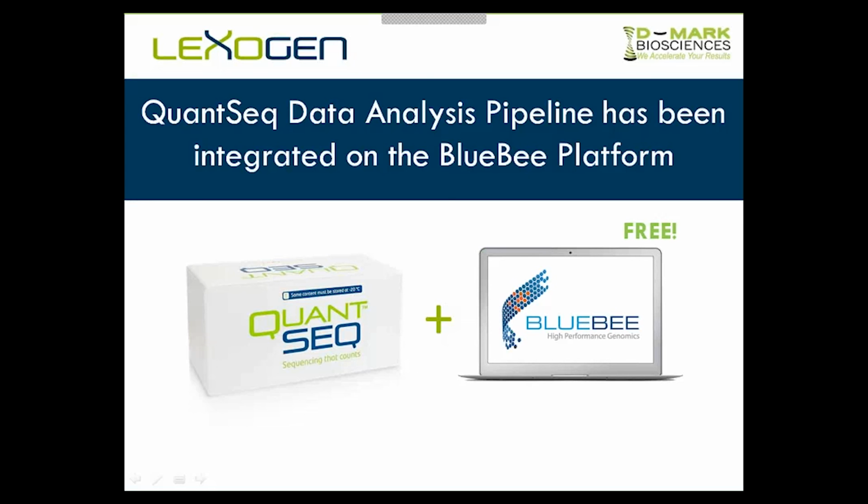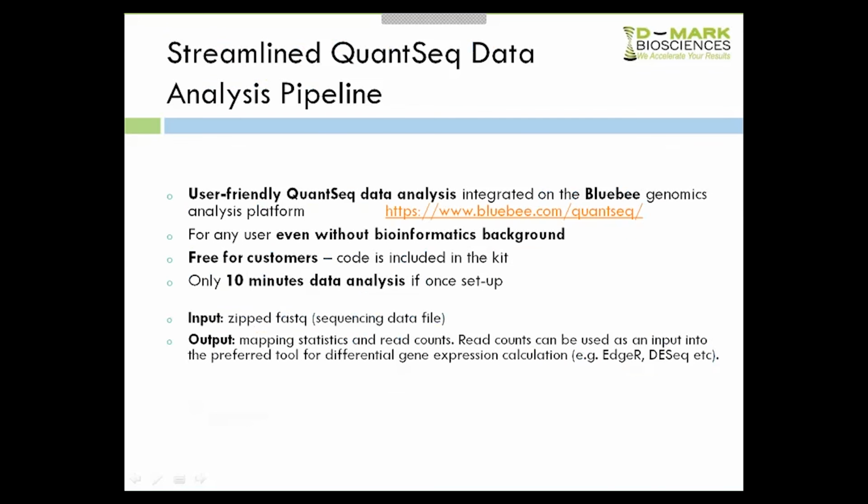So what I was mentioning before, if you can do $44 per sample, that's for 96 samples of multiplexing, that includes not only your library prep, it includes the sequencer cost, and it also includes data analysis since it's at no charge. So when you buy a QuantSeq 3' kit, then you get an access code, and this is used on the Bluebee site for analysis that's at no charge to you. So the data analysis can be done by any user, and you don't need any bioinformatics experience to perform it. The data is processed in 10 minutes, so it's very fast.